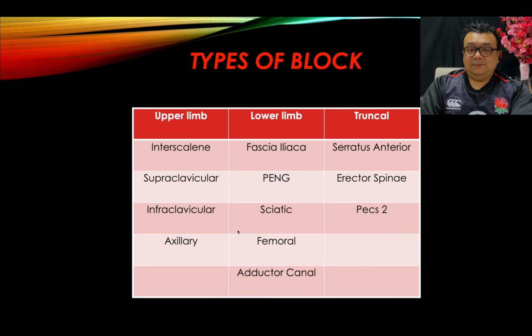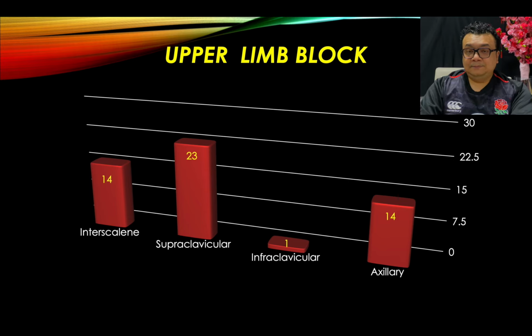For the upper limb, we give interscalene, supraclavicular, infraclavicular, and axillary. For the lower limb, we give sciatic, PENG, femoral, or adductor canal. And for the truncal, we have serratus anterior, erector spinae, and also pecs.